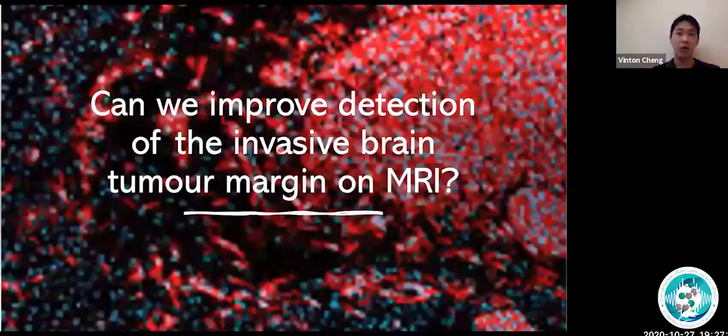So our next question was, well, can we actually improve the detection of the invasive tumor margin on MRI? So as I mentioned before, one of the problems is not only that we can't detect small tumors, but even where we can detect the tumors, for example, on gadolinium enhanced MRI, we can't clearly see where the edge of the tumor is. And that causes problems for when we try to apply our treatment for treatment planning.